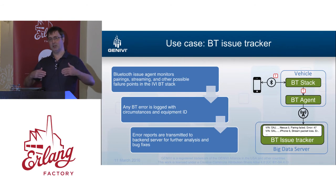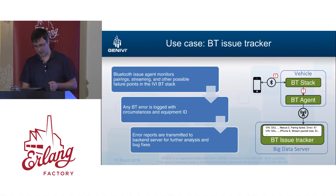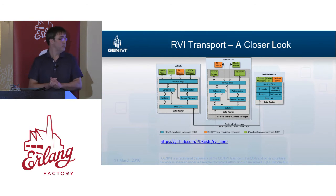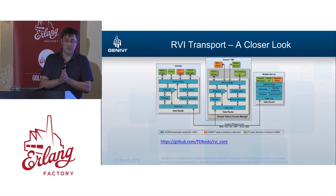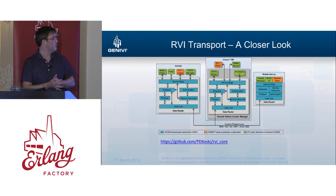But the whole idea is to provide an open and eventually standardized interface, and that is actually usable for entrepreneurs, third-party providers, service providers in the cloud, people who want to actually install stuff in the vehicles or wherever. So just looking at the RVI transport, this is implemented in Erlang, which is a reason why I'm actually standing here and talking about it.